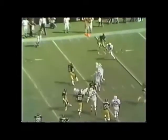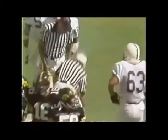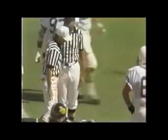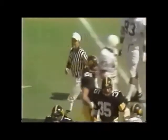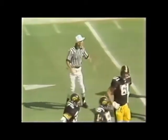Long with the roll. He's going to run. That's looking outside, and Penn State keeps him in bounds, and a flag on Penn State. A late hit. It'll cost them 15 yards or half the distance, and it'll also stop the clock with 17 seconds, and now Iowa indeed is in position to get a touchdown.